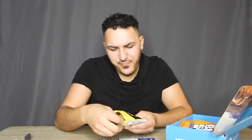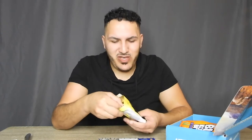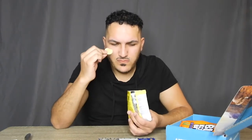Okay, so nothing too big about these. They taste like Ritz crackers with cheese. Or maybe, is there Ritz crackers with cheese? Does Ritz have cheese on crackers? Okay, whatever, but this tastes like Ritz. It's nothing good, so.